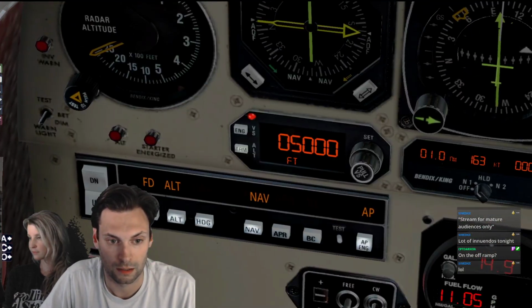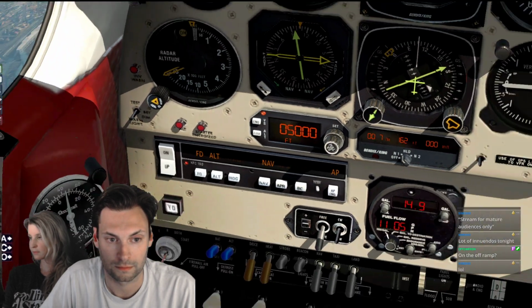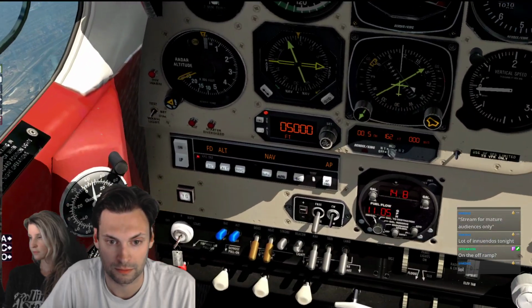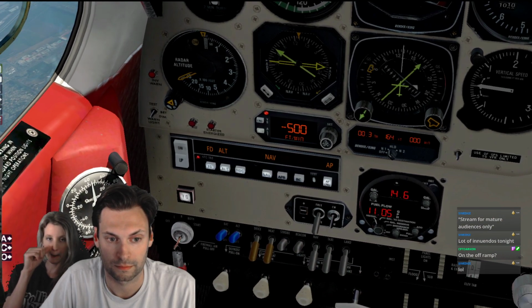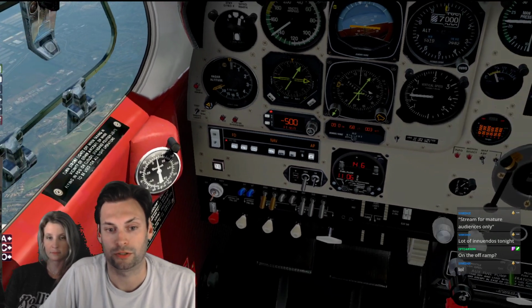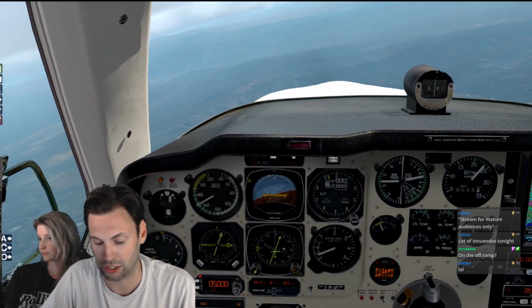362 Zulu Sierra, 3.5, maintain 3,000 till established on the localizer, cleared ILS runway 20 right approach. Maintain 3,000 until established, cleared ILS 20 right approach, Baron 362. Destination ATIS is 126.0. Gotcha.